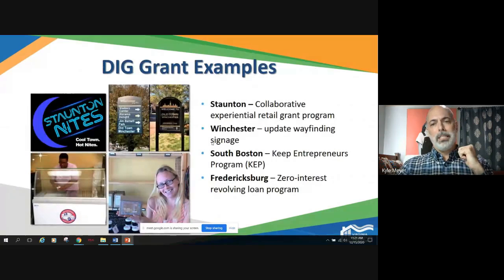Some downtown investment grant examples. Staunton funded their Staunton Nights program, and this was a collaborative experiential retail grant program. So Staunton Downtown Development Association funded small mini grants to their local businesses in order to do in-store promotions that are experiential. They also partnered those with some of the local nonprofit organizations to really lift up the community. Winchester updated their wayfinding signage. Of course, they completely redid their traffic patterns in downtown, which meant they had to get those wayfinding signs up to date to correlate with that. So they were funded $10,000 to partially fund that update.